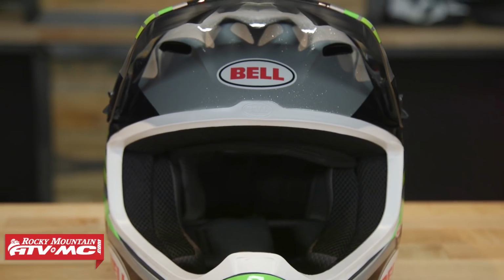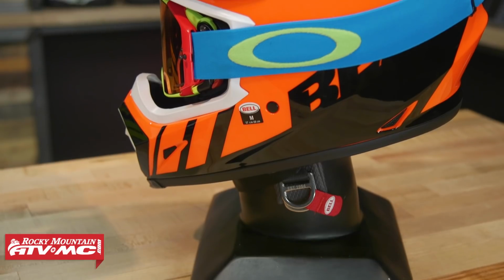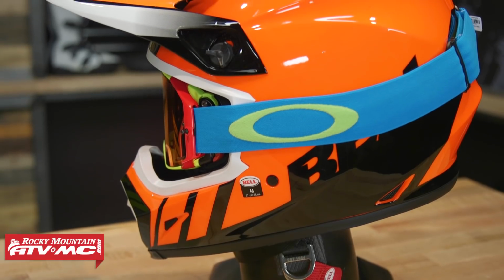And when you look at it, you'll notice that it has a very similar shell shape to the Moto 9 Carbon Flex from Bell, which is their premium offering. That's the helmet that Eli Tomac is wearing, and in my opinion, I think the Carbon Flex, hands down, is one of the best looking helmets that is out there, and that's why I think so many riders love the MX9.